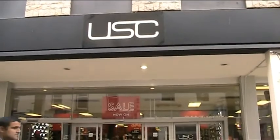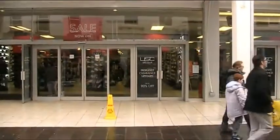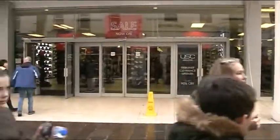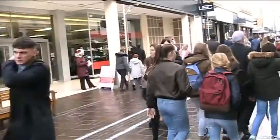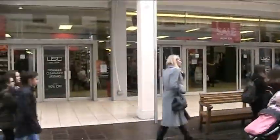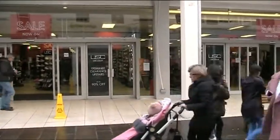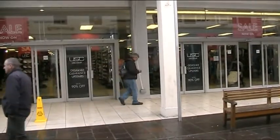Well, here's the USC store, which is a fashion store. It used to be BHS in the old days. Obviously good level access, no problem. It's loads of space inside. The circulation space is excellent. There are no public toilets at all in this building, which is rather strange.